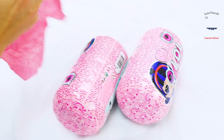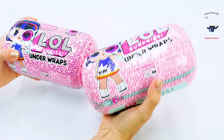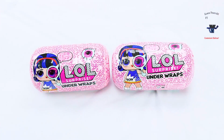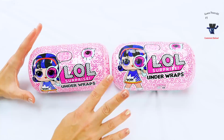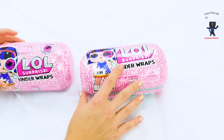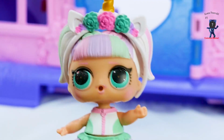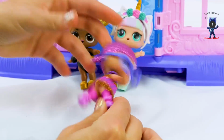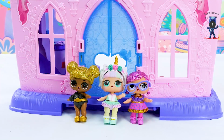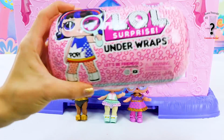One, two, three, open! Yes, I was really hoping we'd get one of these. L.O.L. Surprise Underwraps! We are going to have to open up at least one of these today, maybe even two. But first, I am definitely going to need some assistance. Oh, pick me, pick me! And don't forget about me. Oh, perfect. We have Queen Bee, Unicorn, and Super Baby to help us open our new LOL Surprise Underwrap.